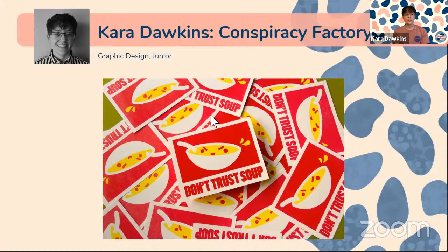So for the project as a whole, I created about 15 different unique conspiracy theories and symbols that went along with them. And this was a postcard that featured one of my conspiracy theories, Don't Trust Soup. And it was printed by Takeout Studios. And it was just a really cool opportunity to see one of my designs be mass printed.